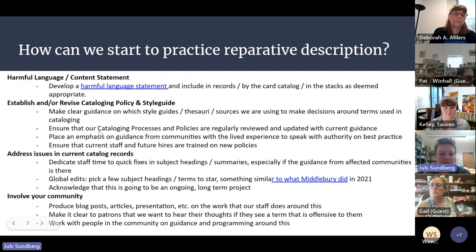The next thing to do, which is what we're in the process of doing right now at VHS, is establish or revise a cataloging policy and style guide. And that's where you can put down some guidance about what words you're going to replace or amend, what words you're not going to use.